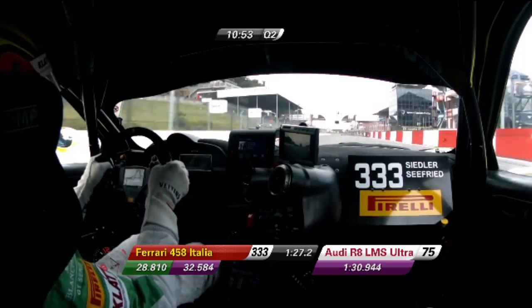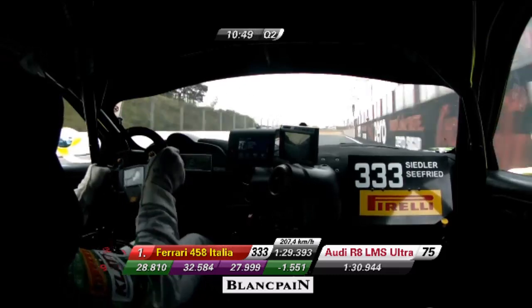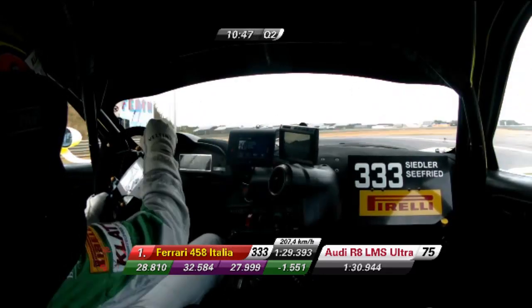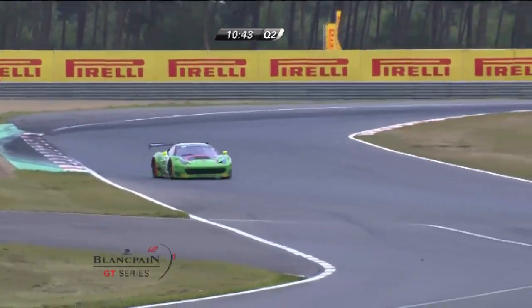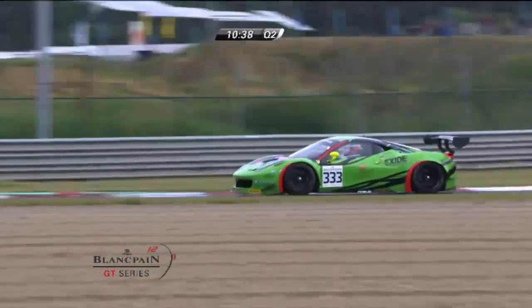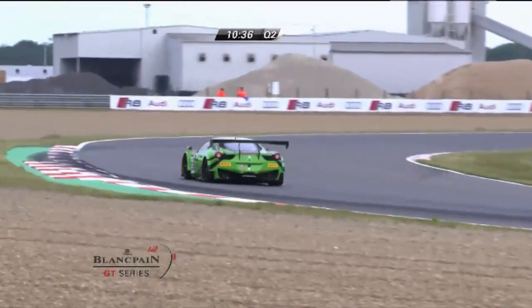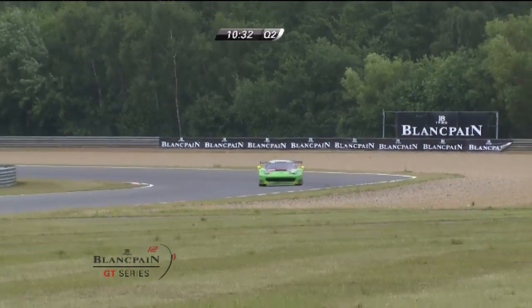The pit buildings to the right. Target time 1 minute 30.9. 1 minute 29.393. No wonder he was working so hard. That was a mighty lap from Norbert Siedler there. All that work on the wheel clearly was to good effect, because he's gone 0.6 of a second quicker than the best we saw, which was from the Bentley at the end of the qualifying session 1.